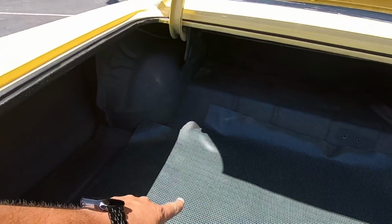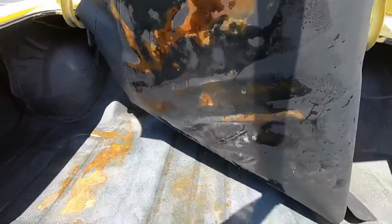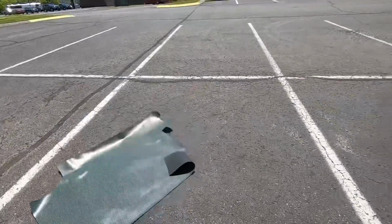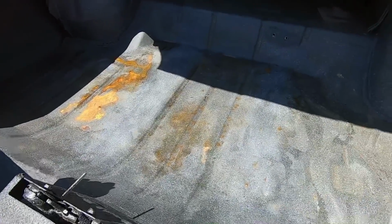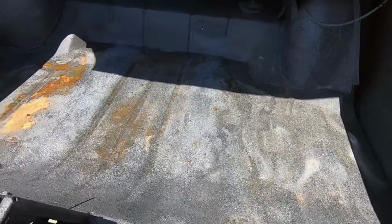A little bit of moisture in here. We had a rainstorm in the other day. Oh, goodness. We've got a leak. Look at that. Just look at it. A little bit of water. I'm gonna have to get that out when we get back to the lot.